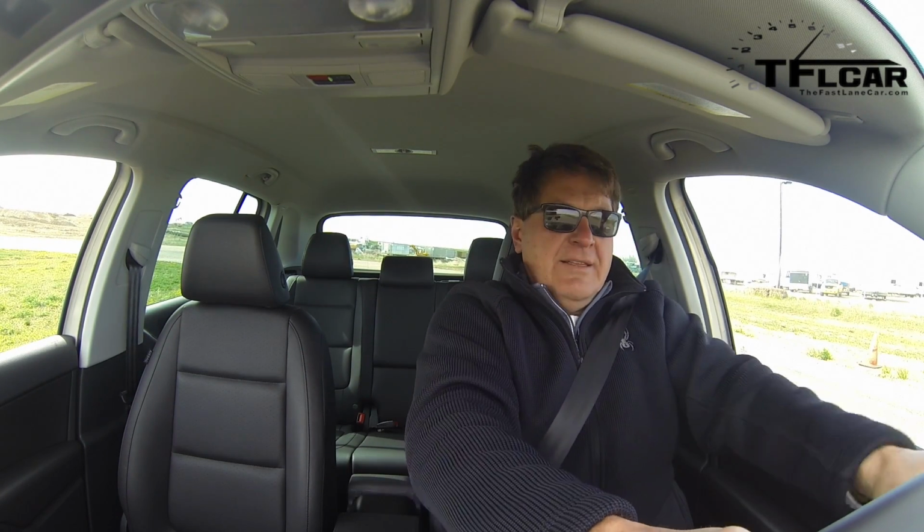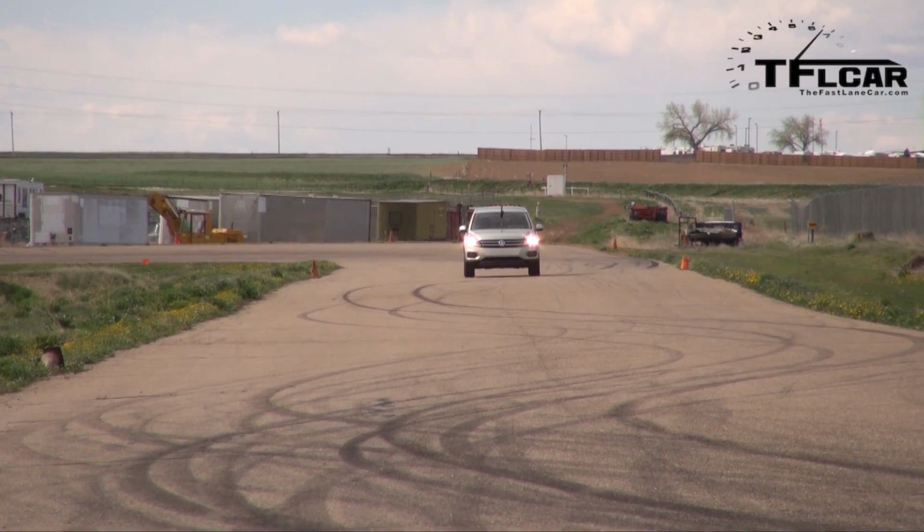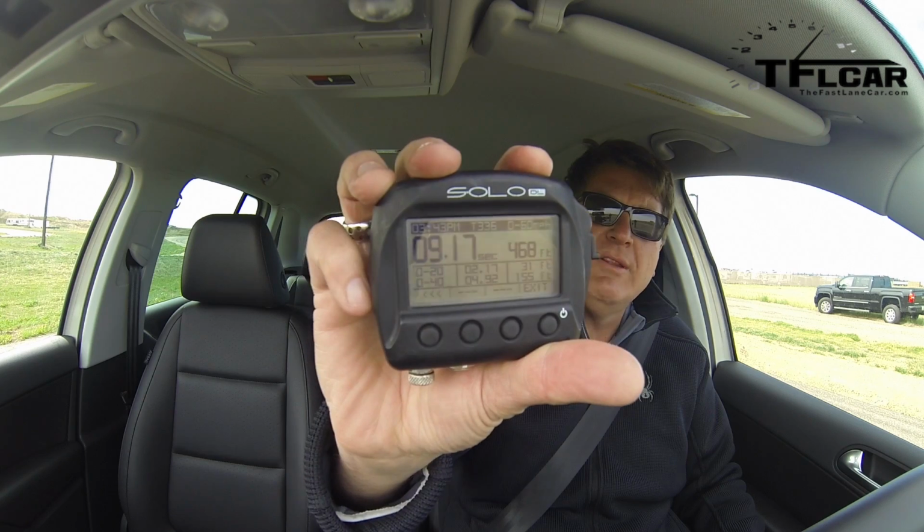Come on, Tiguan. Let's get that tiger part of you. Go a little quicker, a little bit more boost. All right, there we go. Come on, come on, come on. And there's 60. Very, very similar. There we go, 9.17. So there we have it. It's a 9-second car. And that is very respectable for a very smooth and, I would say, confidence-inspiring car.